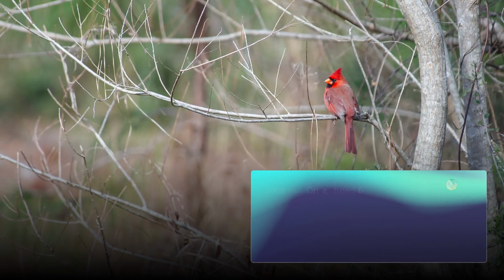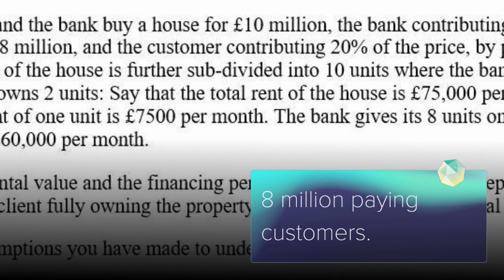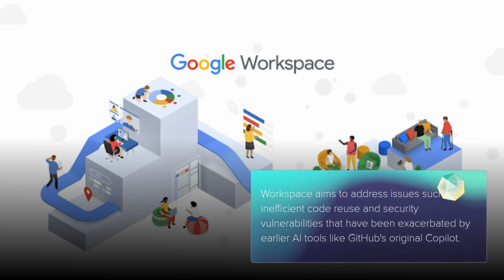AI-driven coding experience. Jonathan Carter, head of GitHub Next, emphasizes that the tool aims to simplify starting projects by providing plans and edits across the codebase, potentially expanding GitHub's user base beyond its current 8 million paying customers. Workspace aims to address issues such as inefficient code reuse and security vulnerabilities that have been exacerbated by earlier AI tools like GitHub's original Copilot.